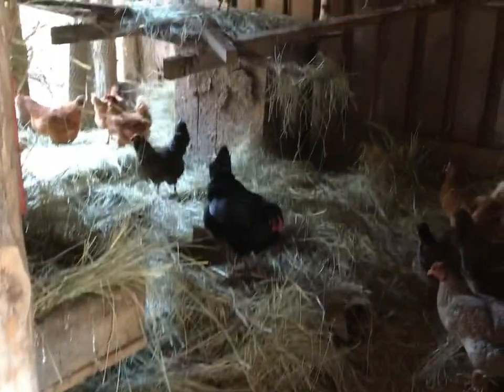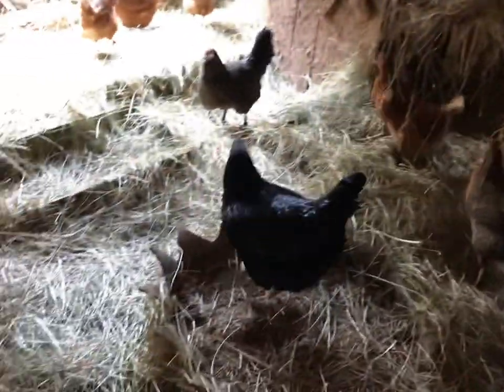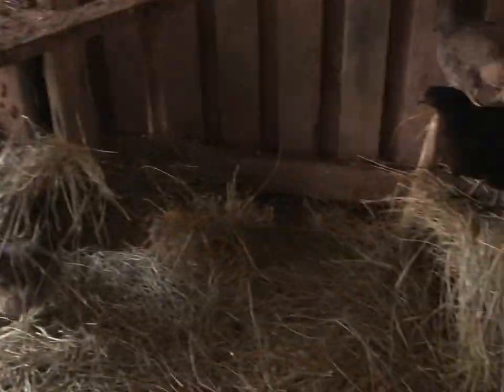Here's their coop after spreading the hay. Everybody's in here checking everything out. They got fresh, clean hay in their nesting boxes. They got their nesting bucket down there. Can't see it too good. Everything's nice and dry now.